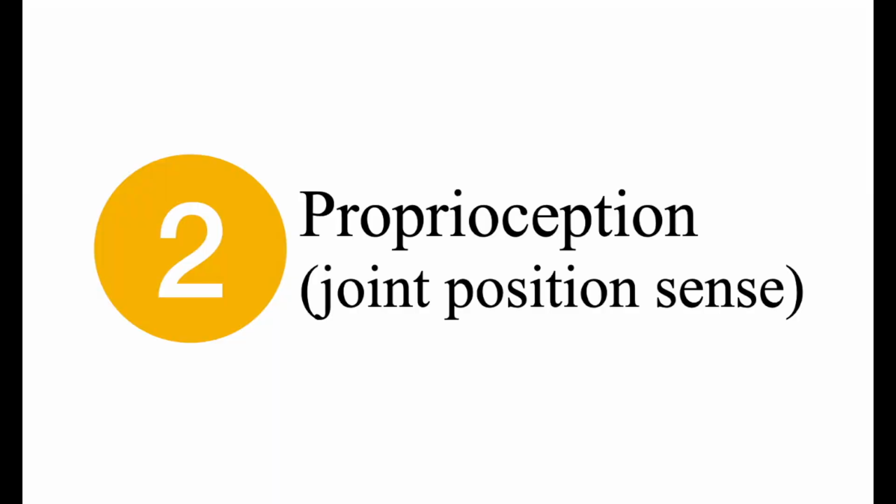Arthritic damage to these receptors has a cascade effect. It causes the central nervous system not to get the information it needs, causes the muscles not to fire correctly, and causes abnormal gait and joint forces across the joint, which can lead to microtrauma, which can damage cartilage further.